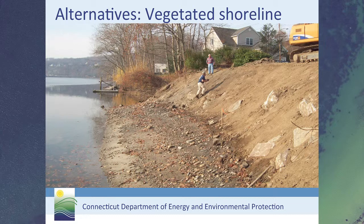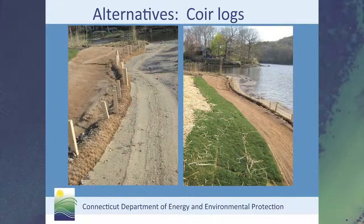And it's so important to keep your property intact because it's your property, and this is a natural way to do it that's cheap and can be more permanent and effective than something structural that you think would be permanent and effective. And here's coir logs. These are coconut fiber logs, and they were successful in establishing vegetation behind there.